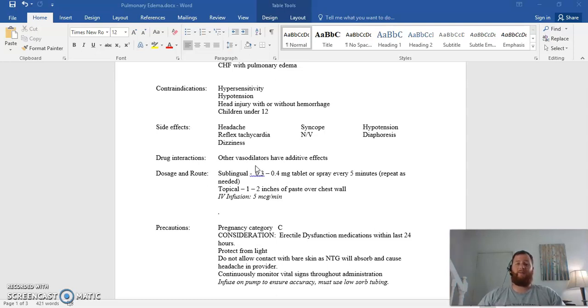We're going to continue this. Okay, don't stop. Always continue this. There is no max dose. Continue it as long as your blood pressure will tolerate, because this is helping the patient, I promise.